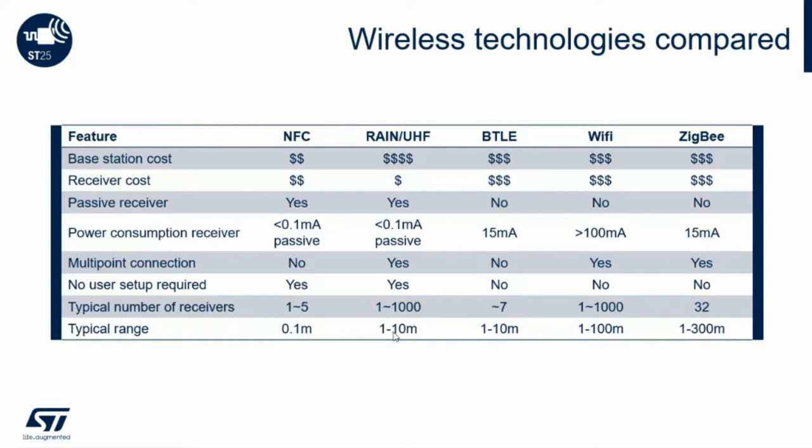RAIN RFID can read 1 to often 10 meters or more. The cost of the base station is a little bit more, but the passive tag is a much lower cost and can be deployed for many more tags in the field, and often is a better choice for many markets that we'll go into today.